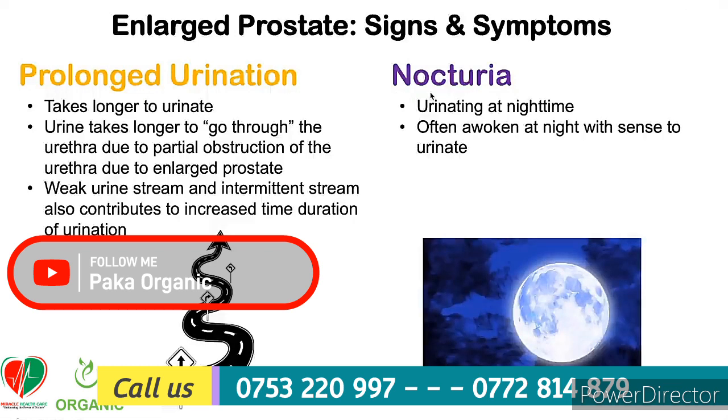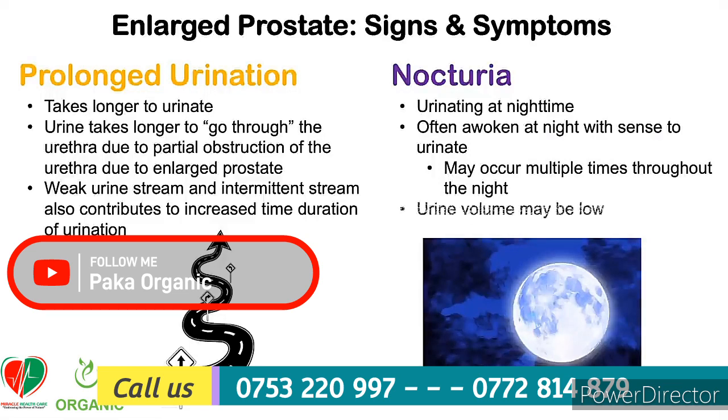Patients are often awoken at night with a sense to urinate. This can be very common in patients with an enlarged prostate. They can be awoken many times through the night, and they can get poor sleep because of this. Although they are awoken many times to urinate, they might not urinate that much. They feel like they have to urinate, they get up, they go to the bathroom, and there's only a small amount of urine volume. Then they go back to bed, and not too long after, they may feel like they have to go back and use the washroom again. This can be very repetitive and cause very disrupted sleep for patients.